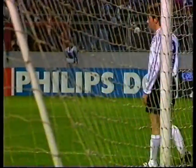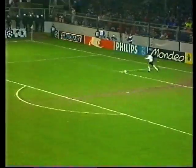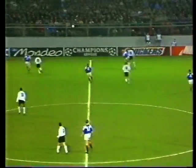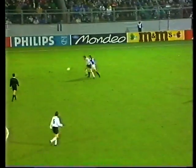Well, what an exciting finish to this game. I think honours a bit even, and obviously Bruges in the first half had probably the slightly better chance. But the second half, certainly, it'd be cruel if Rangers were to lose a goal so late in the game. So it's Robertson.